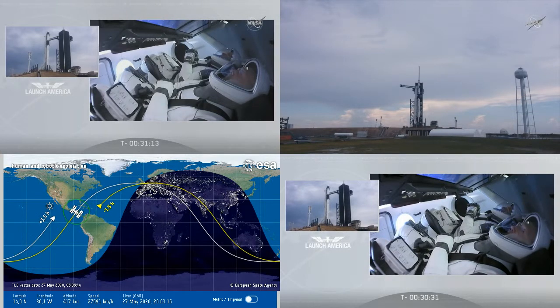Now, currently in the fueling, RP1 fuel is about 10% full on the first stage. That's the bottom two-thirds of the stack of the vehicle you can see on the left. The first stage is that long white cylinder at the bottom, plus that black cylinder called the interstage. That's the entire first stage that we're loading with LOX and RP1 kerosene. That's the part that comes back to Earth.